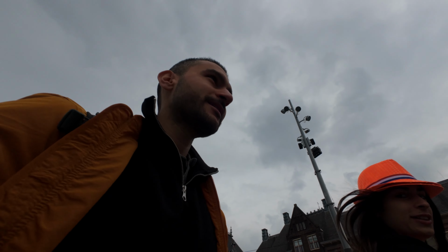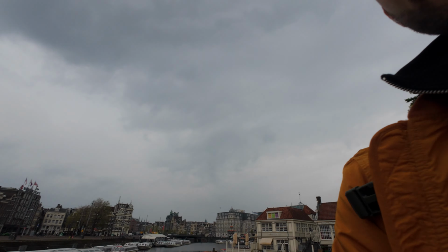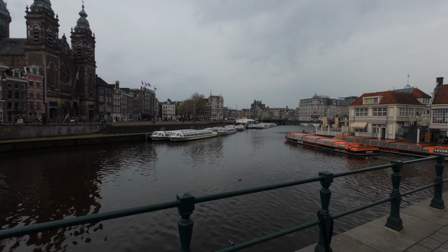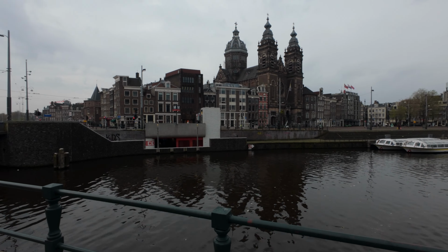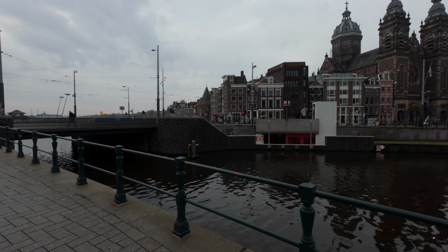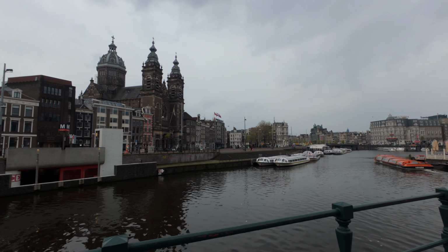We've arrived in the dam. We're in our orange. Here we go, here's the dam. The weather's looking a bit cloudy and overcast, feeling a few raindrops. But it's not going to stop us.